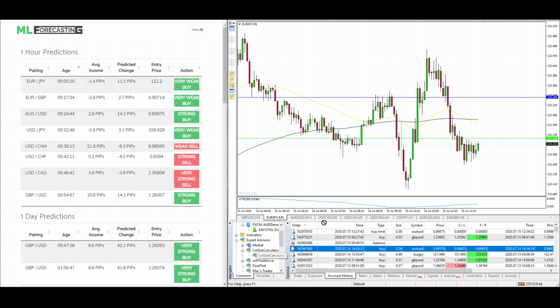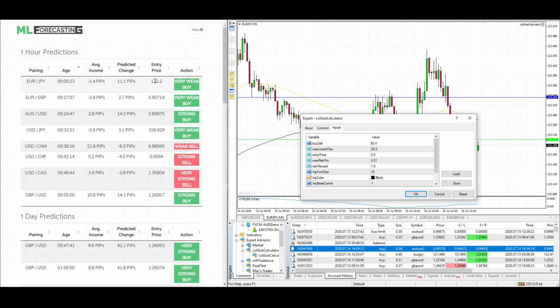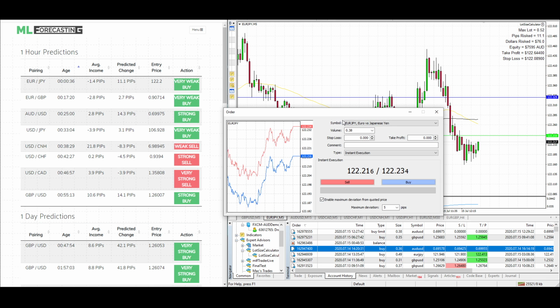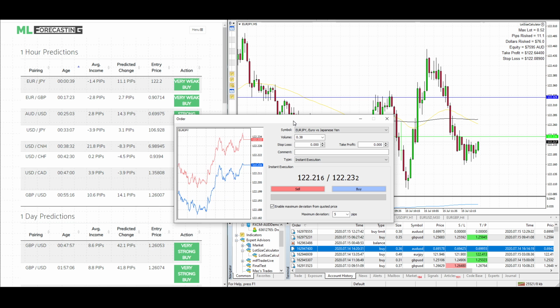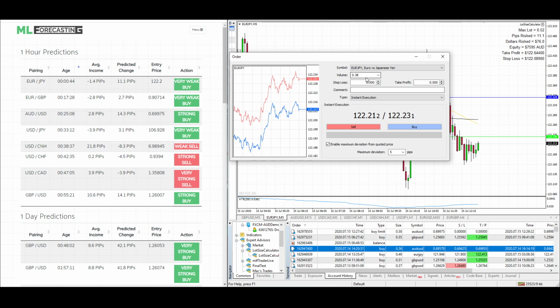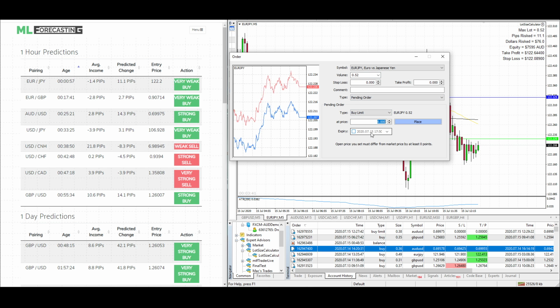Oh, I don't have it in here. Whoops. 22. Oh, no. 11.1. Let's hope it hasn't moved too much. What are we looking at? 22.2. It was slightly above that. Let's hope it pulls back a little bit. Ooh. Let's add it in as a pending order.